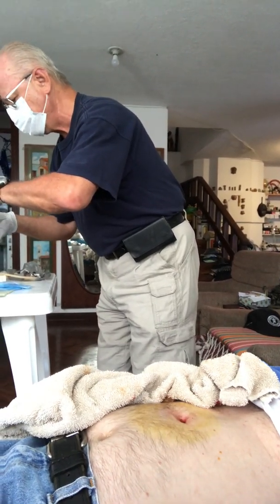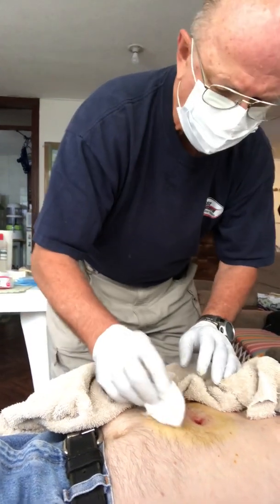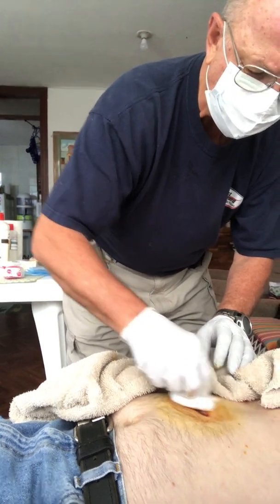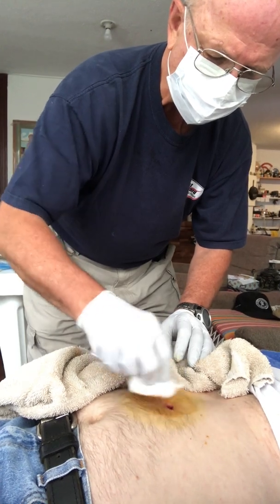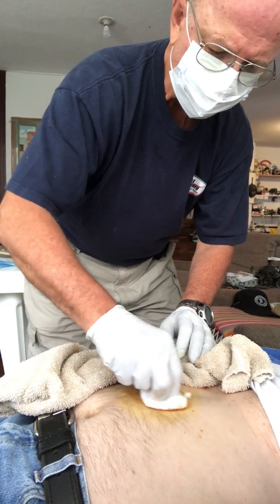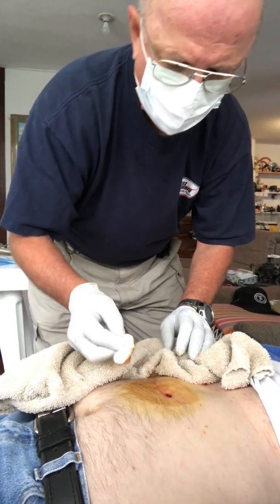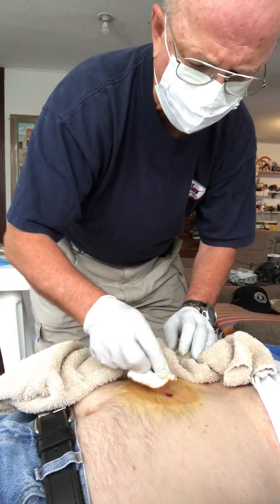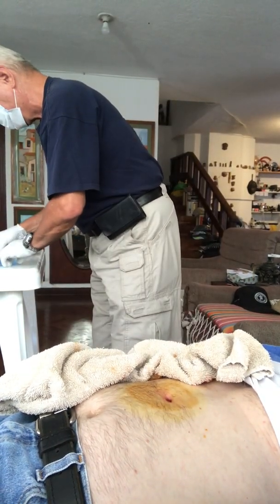Just a matter of cleaning you up and putting the gauze on there and keeping that hole dry, antiseptic. Okay, and you're not bad at all. It's a little blood. There's no stomach fluid coming out. So that's a good thing. Sometimes you get a lot. So now I'm going to put gauze on there.